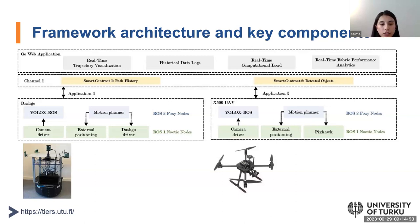And for the object detections, we used YOLOX, and Fabric has been brought up for secure data management and robot control. We used 2 smart contracts, one for storing the path tracking and one for storing the location of the detected objects in the asset. And for each robot, one application with different functions for controlling the assets has been used.